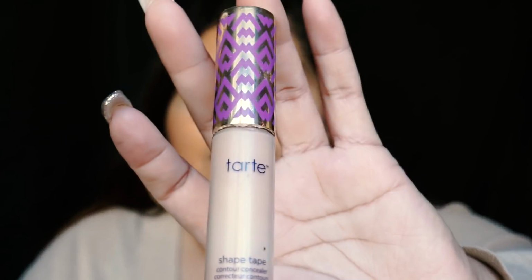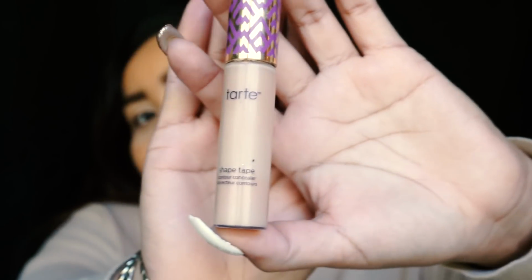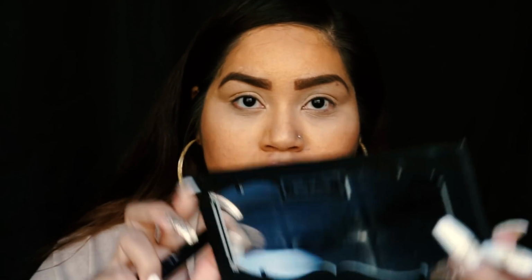And for concealer, I use my Shape Tape. I live for this. This thing is so good. If you guys have not tried it, you guys need to. And then for contouring, I did more of a bronzing. I didn't really contour today because this is just a quick look I'm doing. I use my Kat Von D Shade and Light palette, and I use the 2 middle shades right here with my little brush. So that's what I did for bronzing and highlighting.